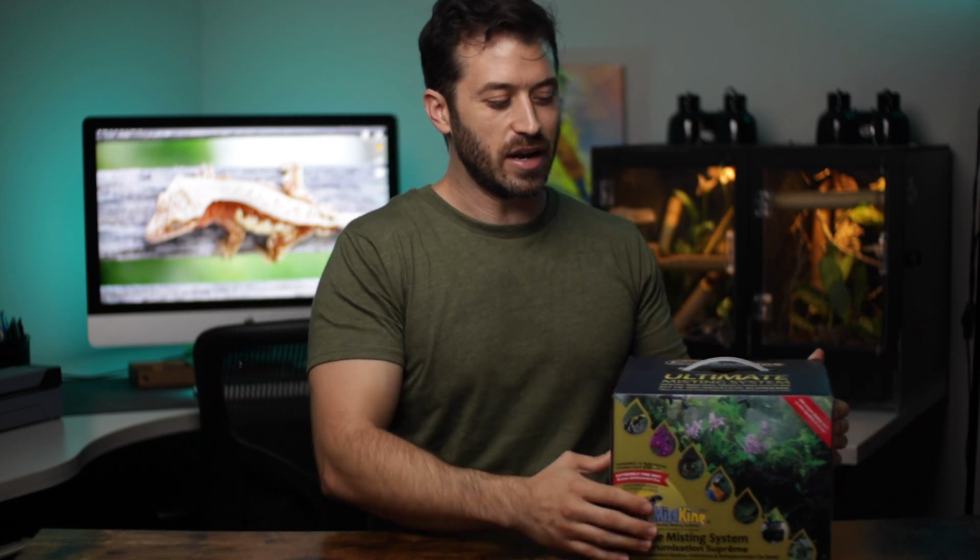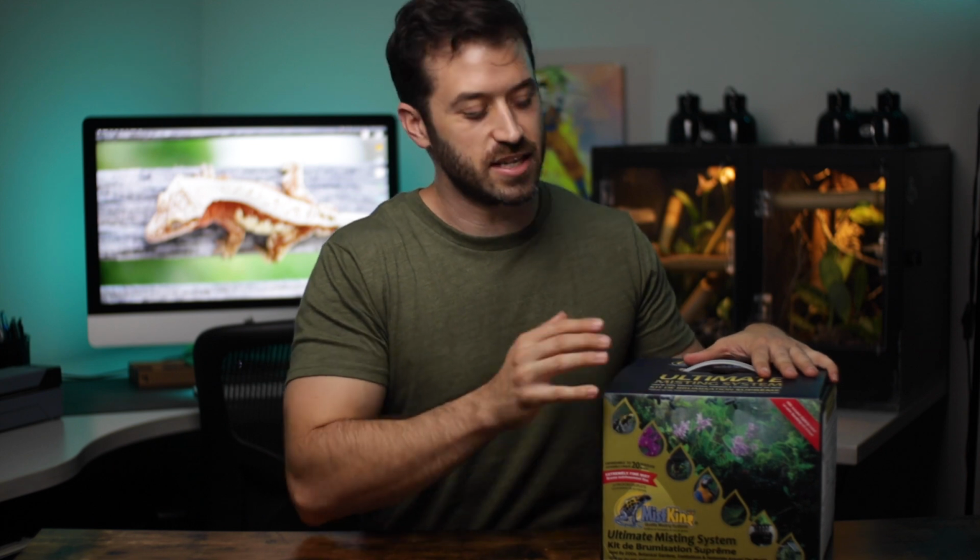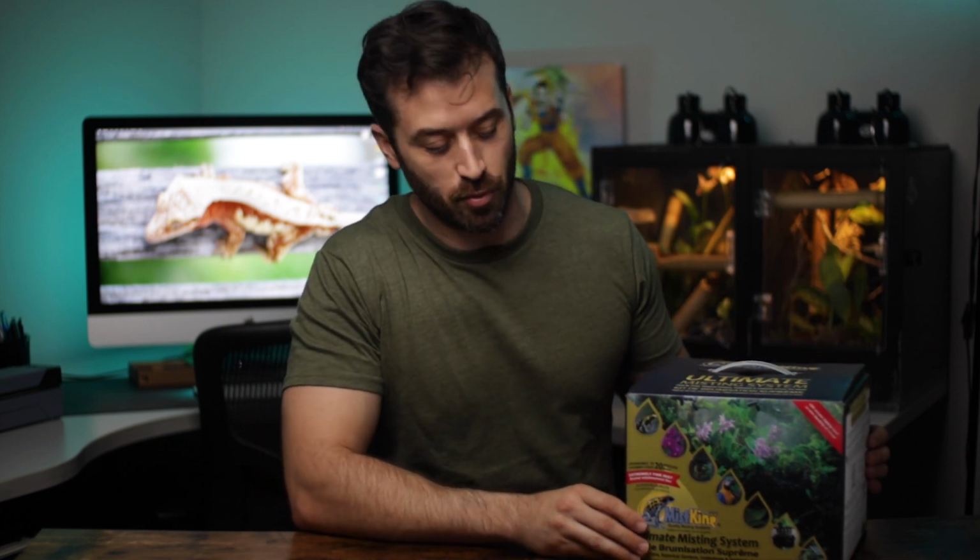Now, there's a bunch of different misting systems out there. Most of them are more based on maybe setting it up with 1 or 2 enclosures. Now, there's a couple different ones that are competitive with MistKing, but with my experience, this one is, at least for me, the best one I've ever had before.